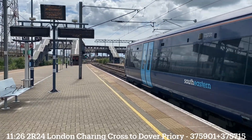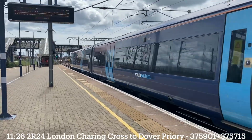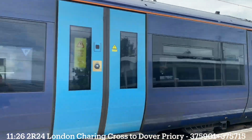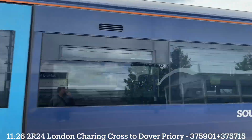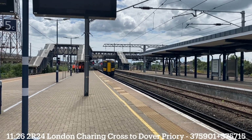And no, I'm not in 2016, and I'm not going to try and get the number. But I can barely see the logo. 375901 to 375715. 715 to Dover Priory.